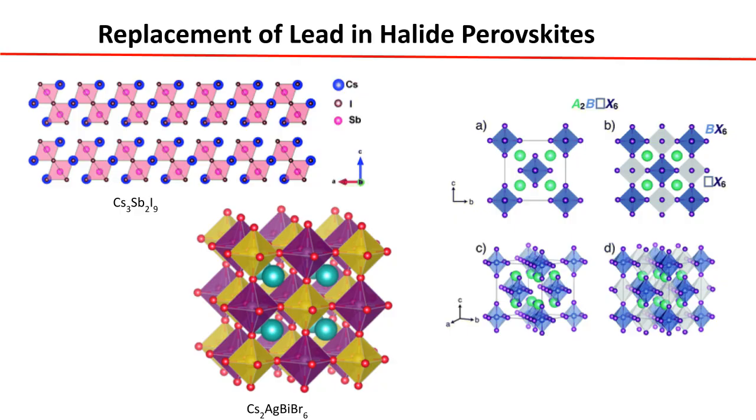Or if we replace it with 4+ cations, we end up getting a vacancy ordered double perovskite, which is here. You can see the perovskite structure is double in terms of the unit cell, but now every alternate cation is missing. So this is called a vacancy ordered double perovskite. We can also form double perovskites, which means we can replace the 2+ cation with a 1+ cation and another one with a 3+ cation. So we end up getting something like this, where we have replaced lead with one Ag+ ion and one bismuth 3+ ion. So this forms a double perovskite structure.